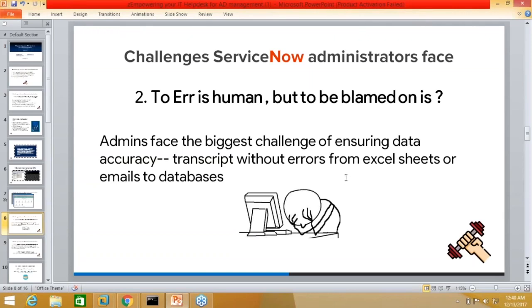So many a time, if something goes wrong, you know who is blamed. It's us, the administrators or the help desk, who get blamed for some data misentry. So we don't want that to happen. Again, through the process that we'll be going through today, or the walkthrough that I'm going to give you, will help you have that problem solved as well. You can check that problem off your list. No need to worry anymore.